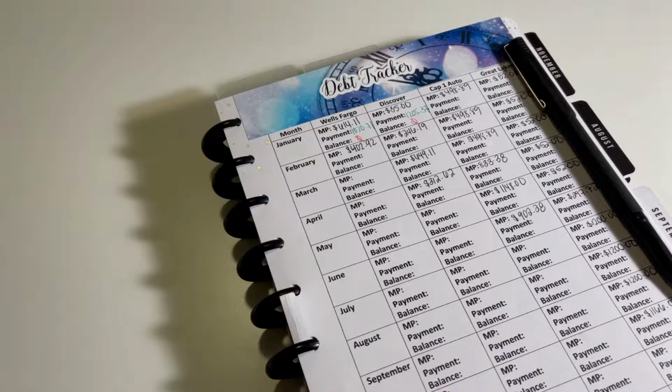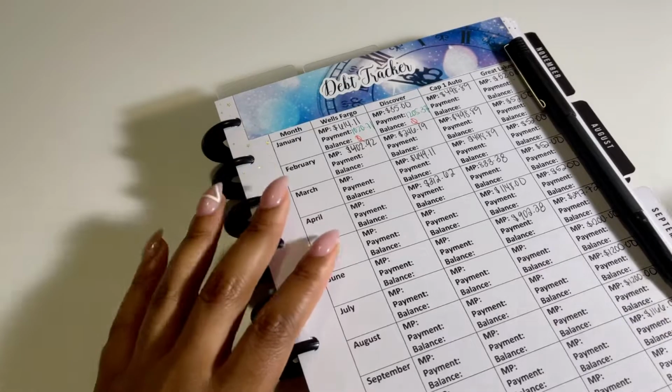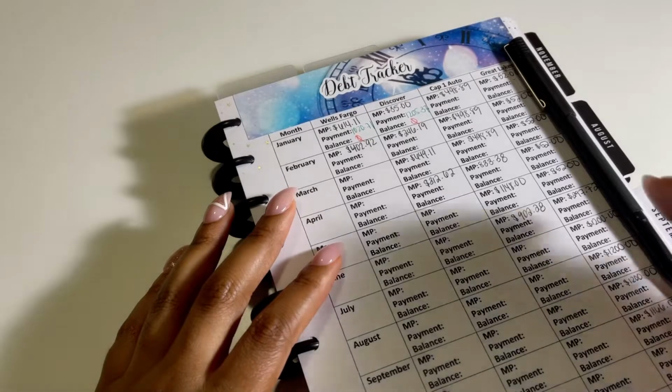Y'all just don't know how much this is going to help me in the long run. It sucks because I don't have any money really in savings, but it does feel good to not have to get any interest on any of these cards. So I feel really, really good about that.